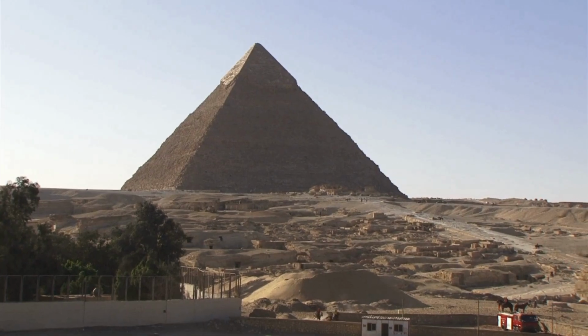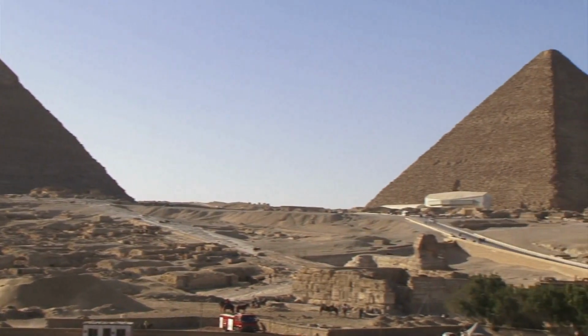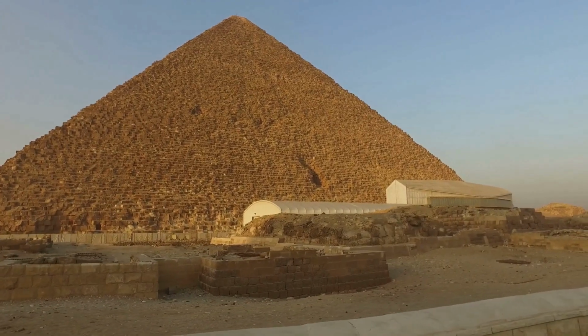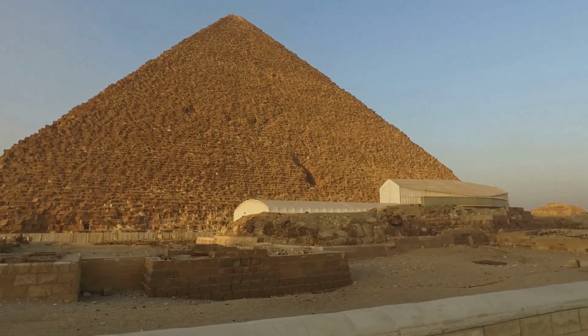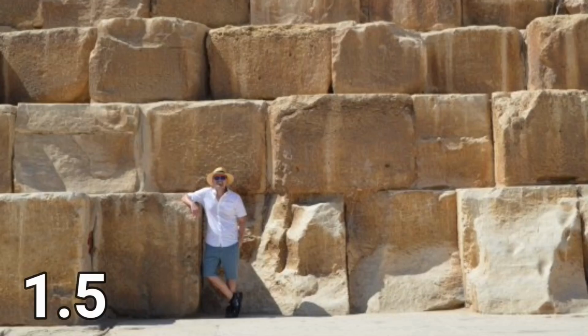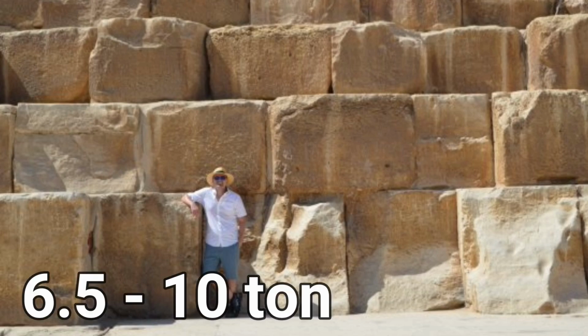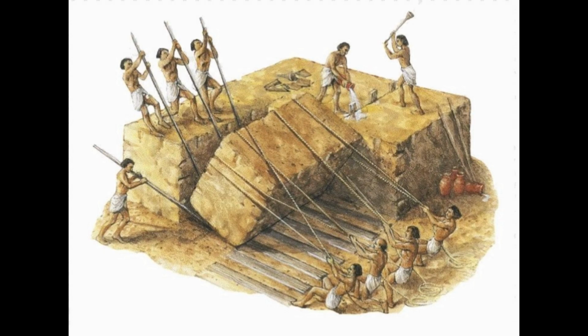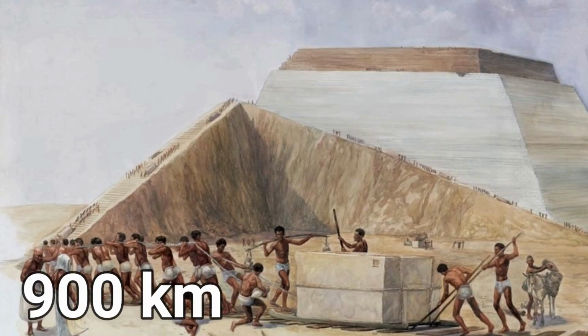But let's go outside and see the exterior rocks. In the video, the blocks might seem small to you, but each one of these rocks is 1 by 2.5 meters and 1.5 meters in height, and each one of them weighed between 6.5 to 10 tons. So where did they get these blocks? From 900 kilometers away.